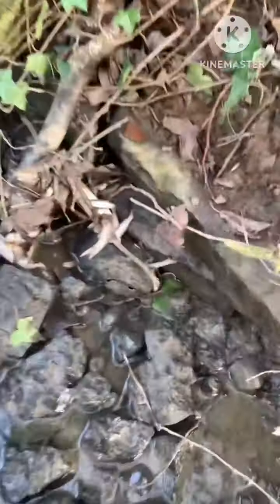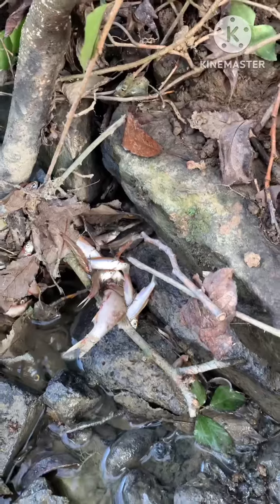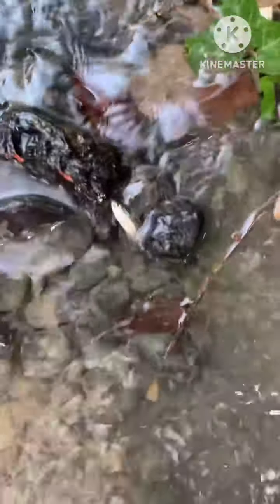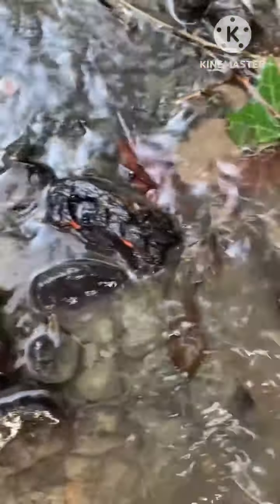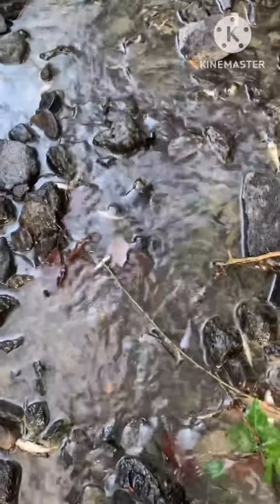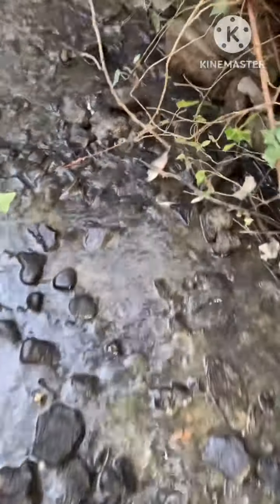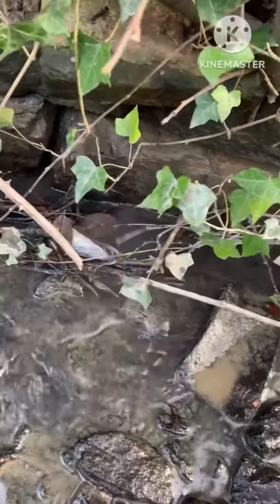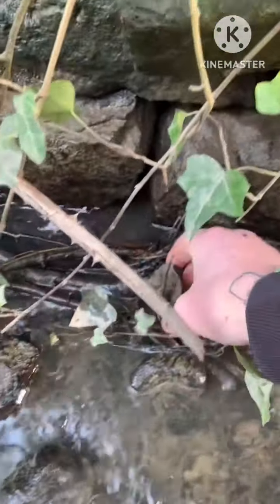So here, look, all them little roach there, all dead. Down here, even more, look. That one's still alive, him. He's still going. More roach here. Oh, he's swimming about there, look. Let's get him out. He's not going to do much.